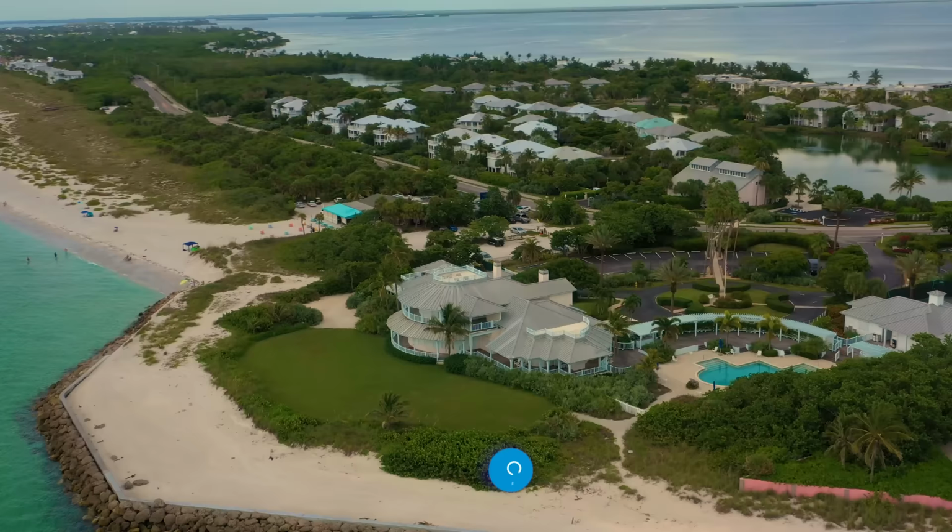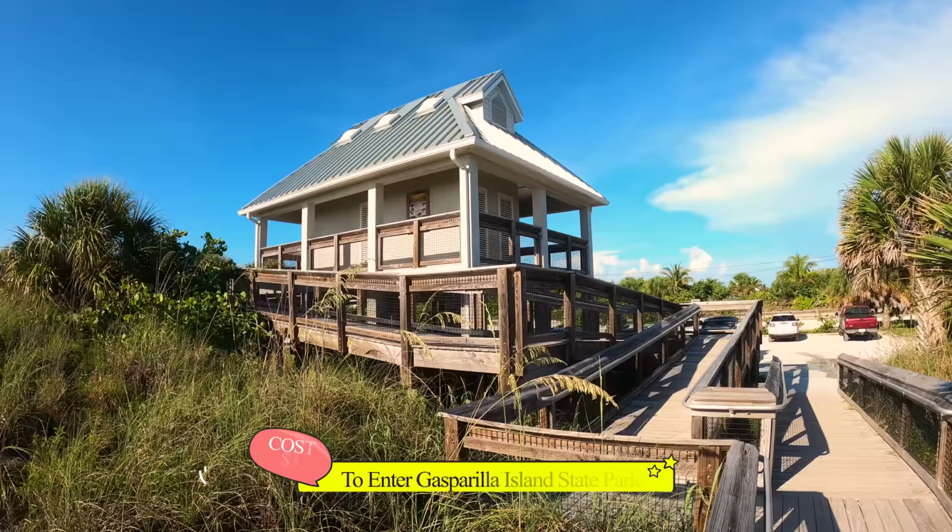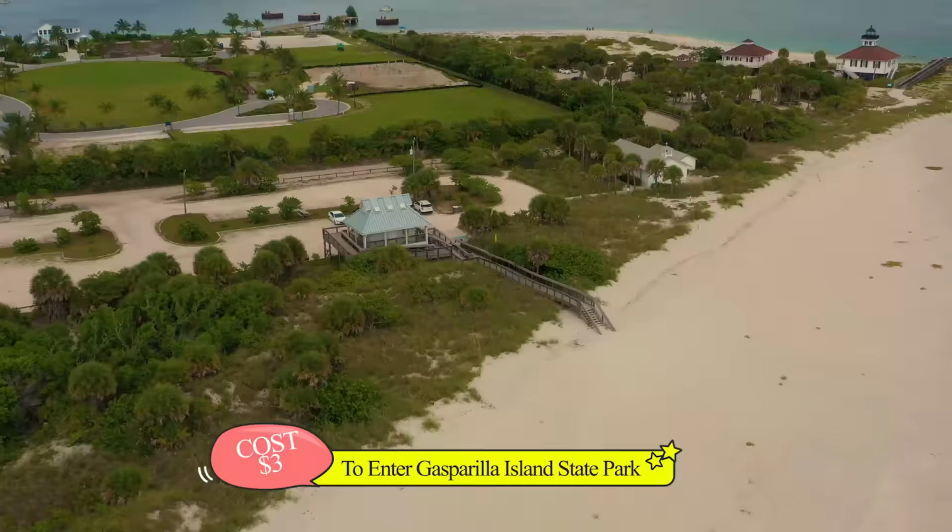The Boca Bay Pass Club often hosts weddings and private events. Gasparilla Island State Park is $3 to enter and provides swimming, snorkeling, shelling, hiking, fishing, and nature study. Pets are allowed in the park, but not on the beach or at the lighthouse.